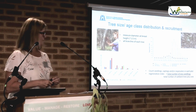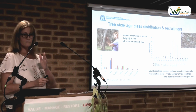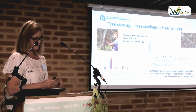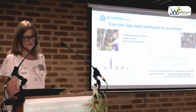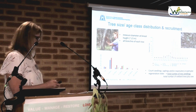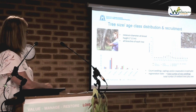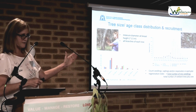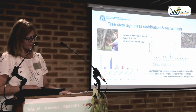We also, while we're out and about, measure the tree size. Basically, with a tape measure, we're hugging the trees, every single branch, every single diameter. This allows us to keep track of changes in age classes over time, and to keep an eye on recruitment success. For example, at the bottom there, in that graph, those two species would have had a recruitment event fairly recently, and they're actually growing, so we're able to track their growth over time.